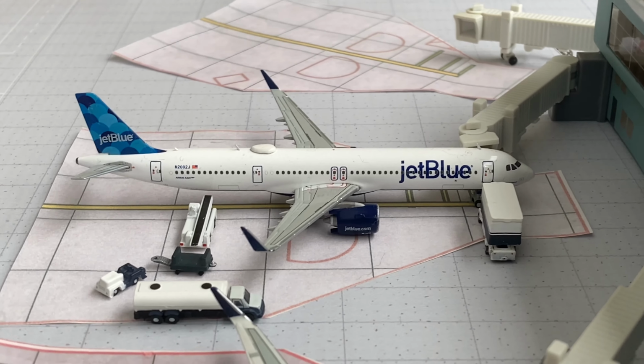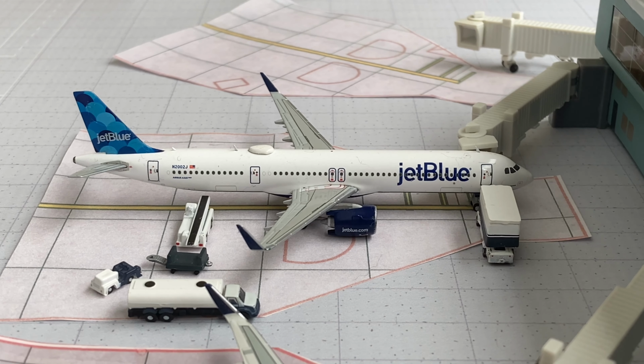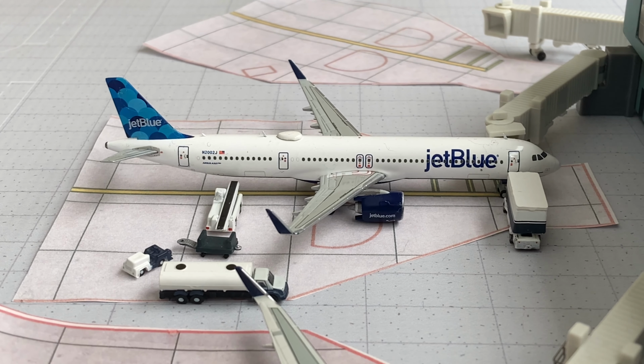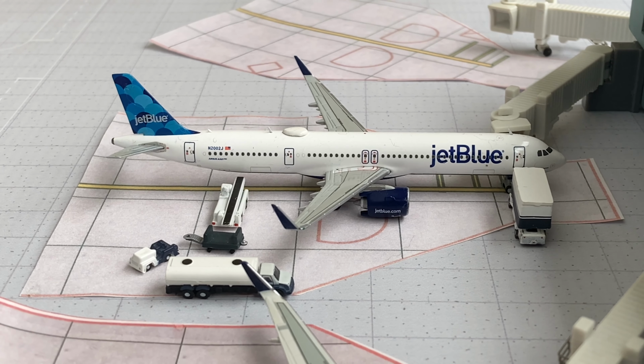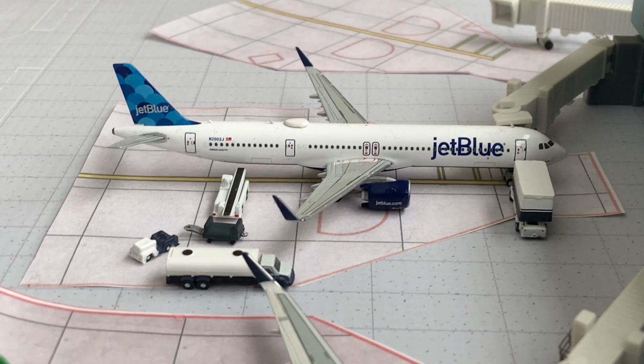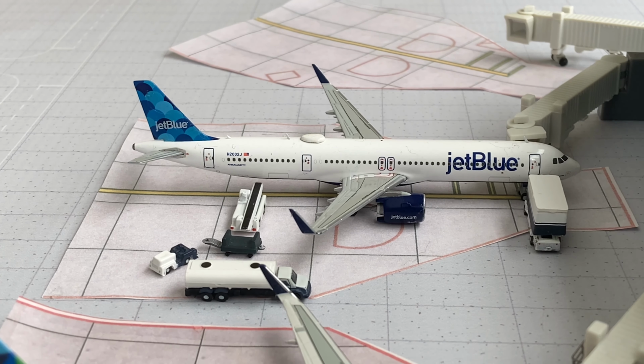And then next up we have the A321 Neo. I do have the NG models, Neos now. When I recorded this, it was just easier to use the Gemini Jet one since I already had them out on the table. But anyways, this particular A321 Neo is going to operate a flight to New York John F. Kennedy.